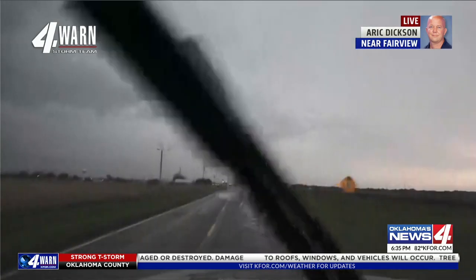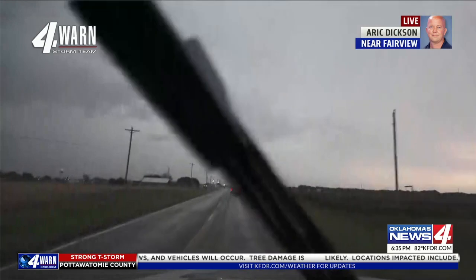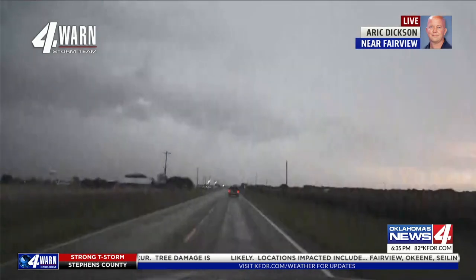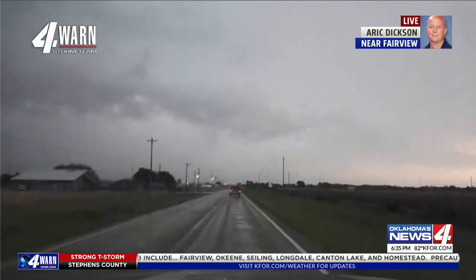So we're in Fairview right now. We're going to try to get a good position, turn around and look back at it, but there's not much of a view currently visually of a lowering in this area because we're kind of in the rain core here, but we're going to get ourselves in that position momentarily. Emily?